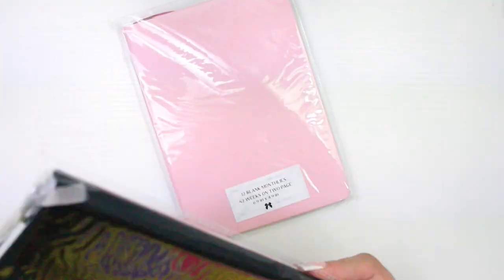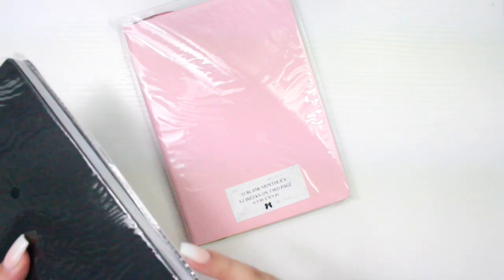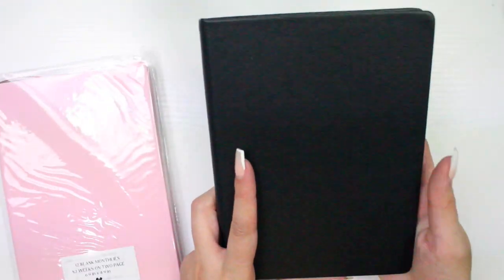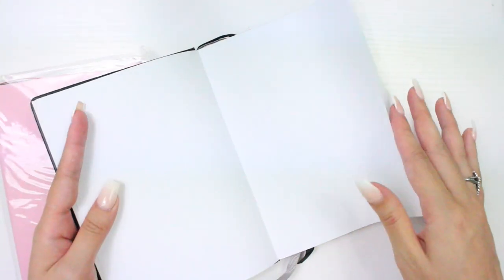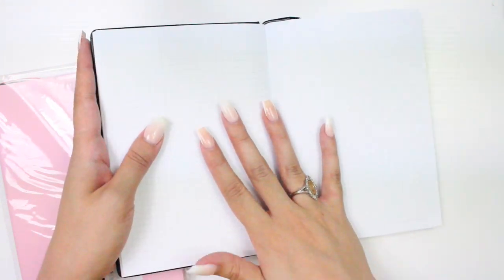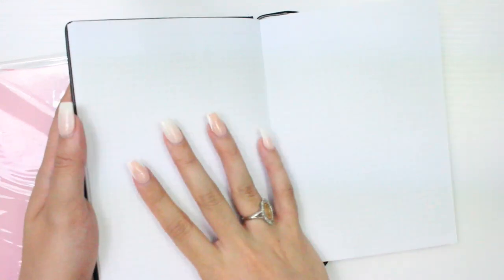So I just got the 12-month hardbound B6. So it's 52 weeks on 2 pages. I got it in black and then I also got it in pink because it was buy one, get one free at the time that I made the order. So you have the 12 months in the front. I'm pretty sure everybody and their mom has seen this before. And then you have the week on 2 pages. So you have the days and then Saturday and Sunday are split on the last column. So that is this.